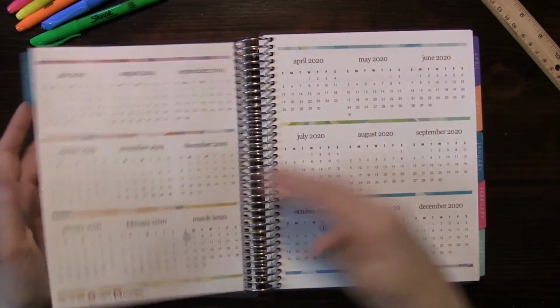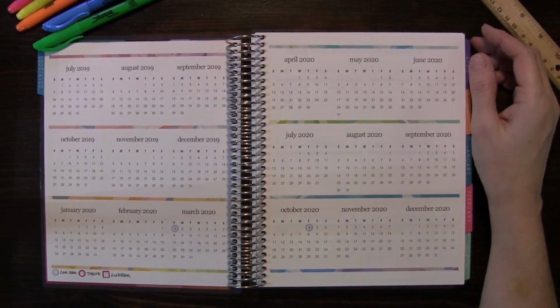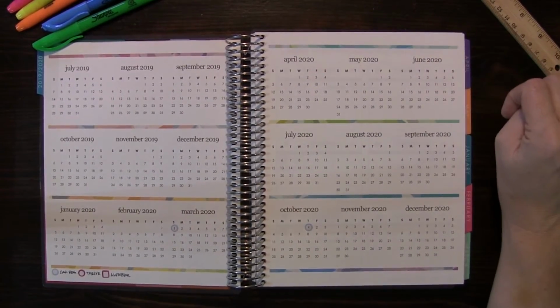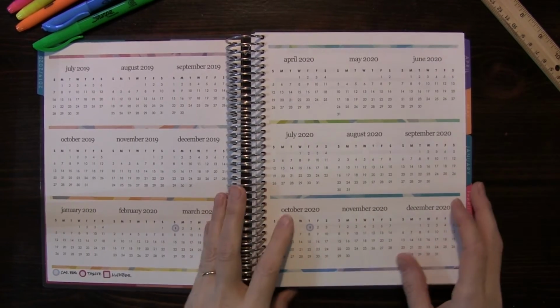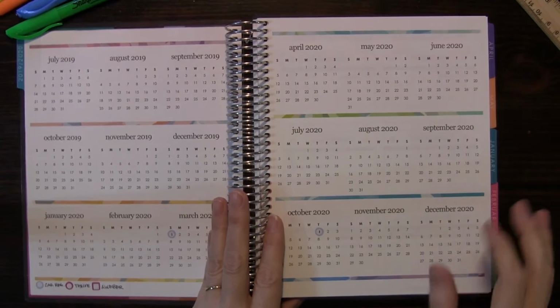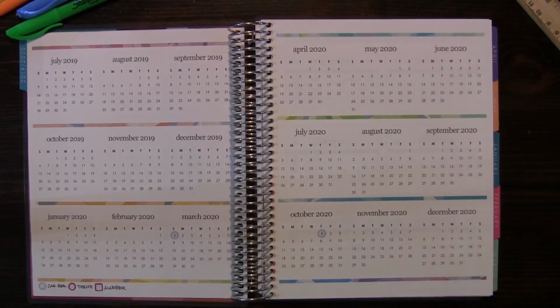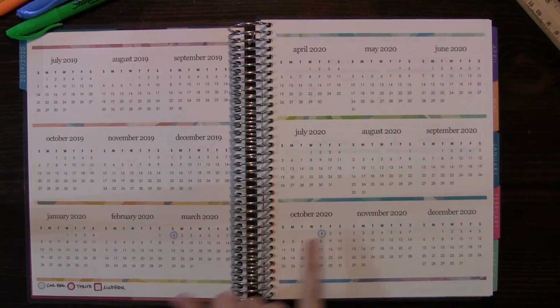Again, this is a new system I'm setting up, and yeah, there were a few difficulties. So anyway, let me zoom in just a little bit. Okay, so this is my yearly overview, and I've got just a couple of things marked, like my car registration.